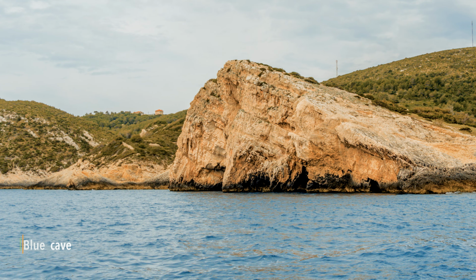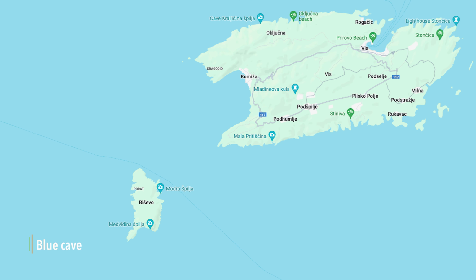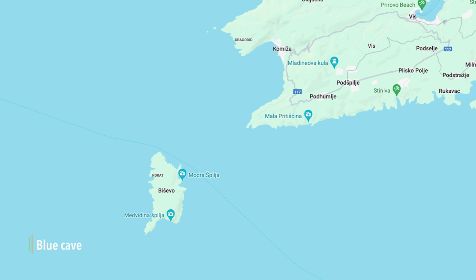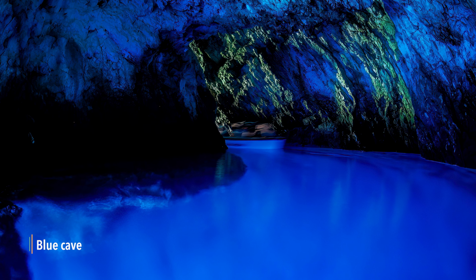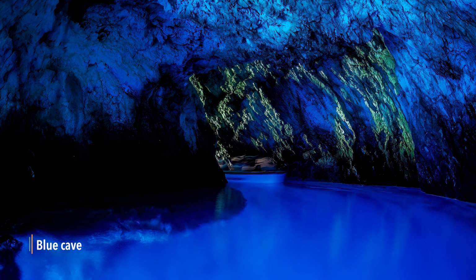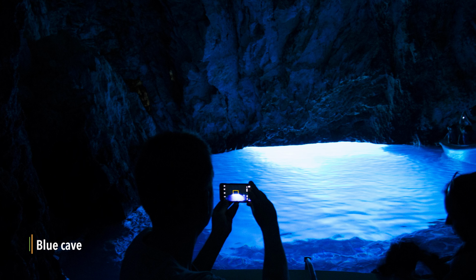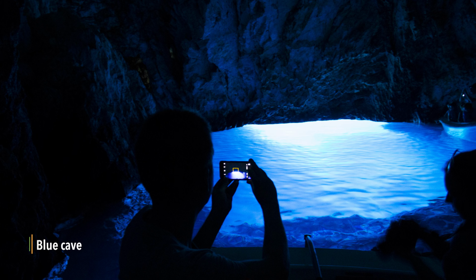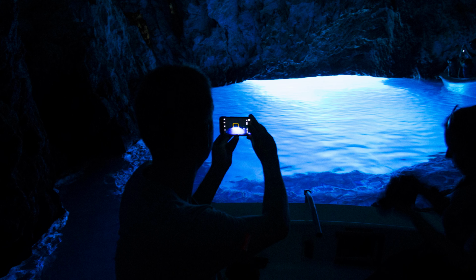We couldn't help but dedicate some time to the enchanting Blue Cave. It's located on the small island of Biševo, which is just a 15-minute speedboat drive from Komiža. Once you're inside, you will be mesmerized by the illuminating blue light of the water. Keep in mind that visits to the Blue Cave last no more than 20 minutes due to its size. Also, swimming is not allowed, but the pictures you'll take inside are going to make up for it.